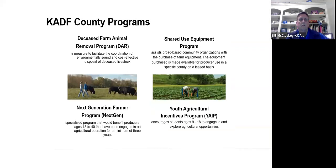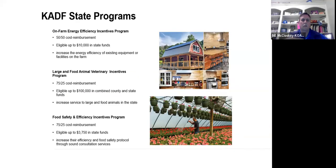Okay, so let me go back there. State. So I talked about the energy program, Large Food Animal Veterinarian. I've talked about that program, which veterinarians can apply for up to $100,000 as a grant, and food safety and efficiency incentive. So this is a fairly new program.